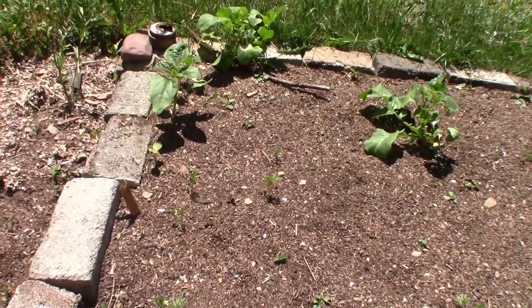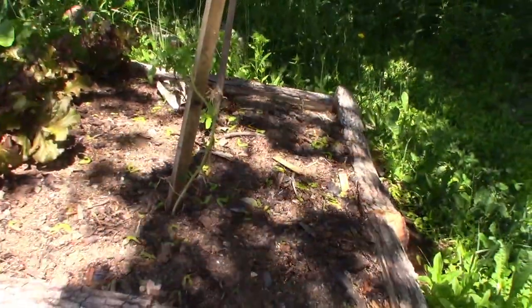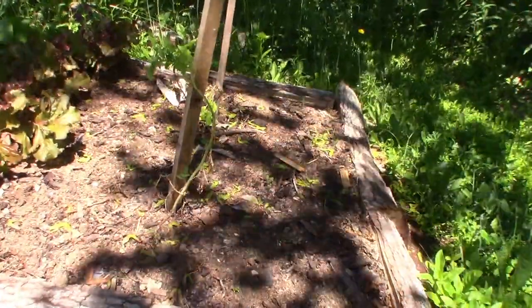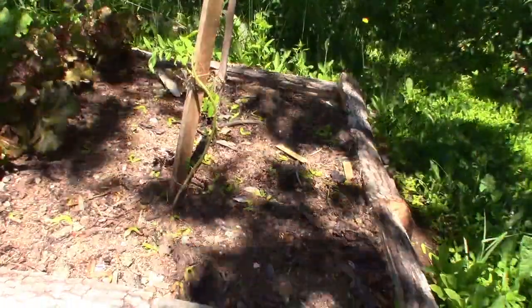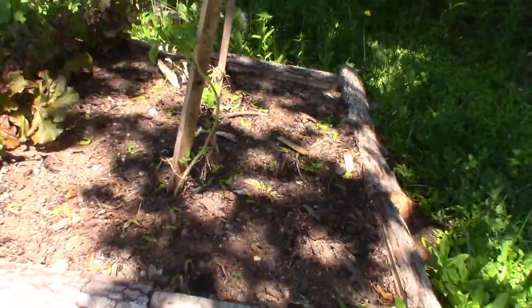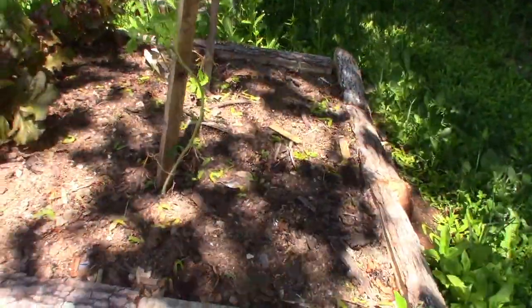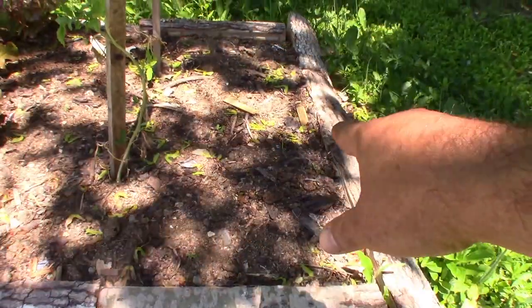Let's look over the rest of the beds. So now we're right down the end of the new bed, and cucumbers, they were very difficult to germinate this year. I don't know why. And so I didn't get the Market More cucumber to go here.